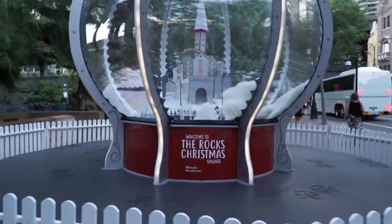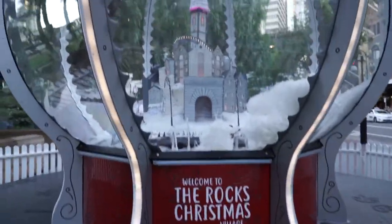I love it! Look how cool this is! It says, welcome to the Rocks Village.